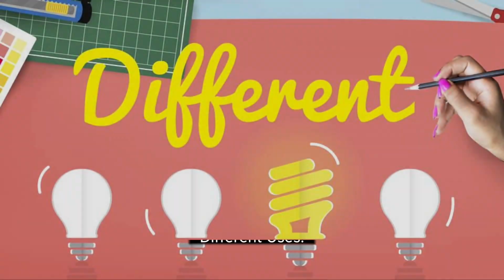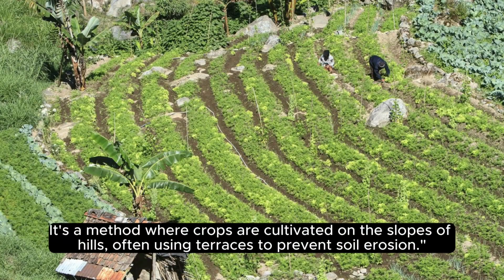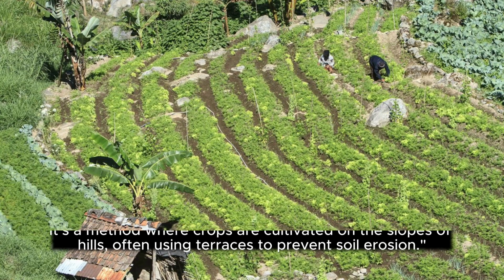Different uses. Ever heard of hillside farming? It's a method where crops are cultivated on the slopes of hills, often using terraces to prevent soil erosion.